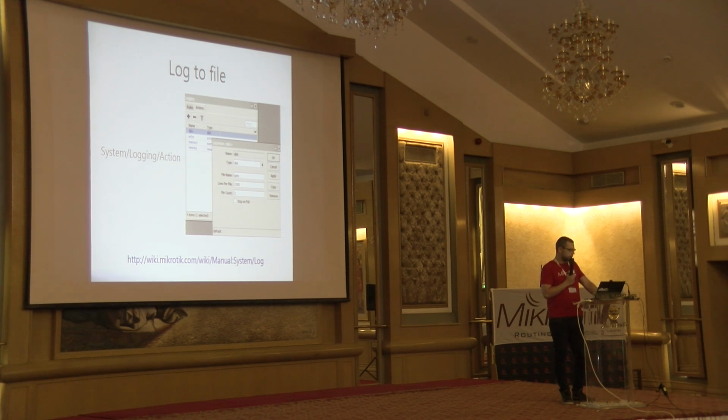To do that, you should go under system logging and action menu, open disk option, and type some kind of file name. Now you can assign this action to logging, and all these logs will be saved into text file. You will be able to download this file and send to support team.